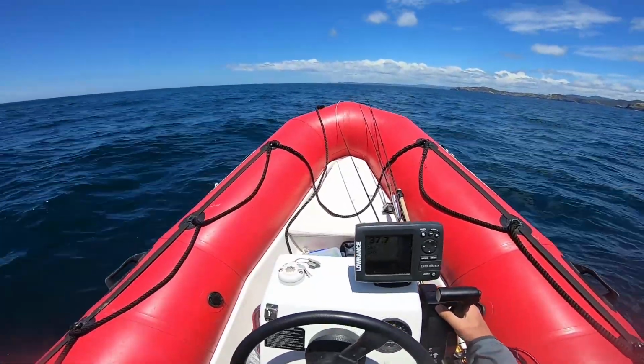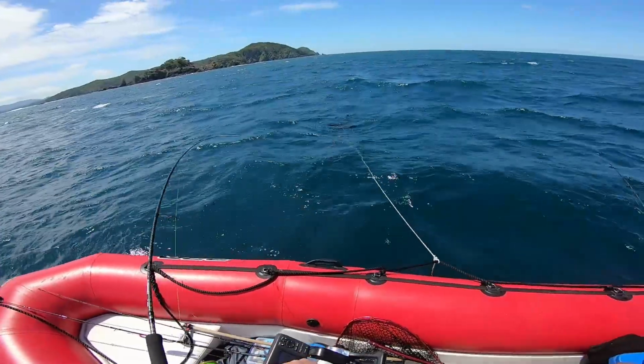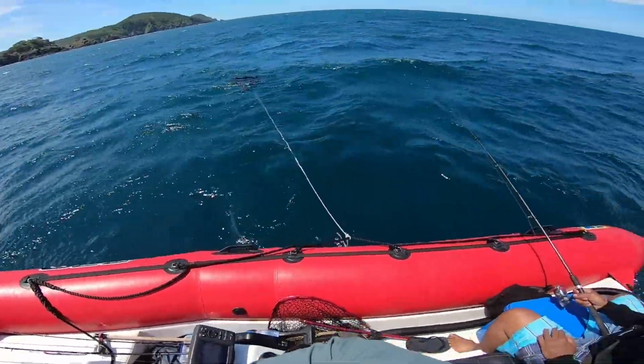So we made the call to head down towards the coast of Whangaruru. This move paid off pretty quick with a good fish on the first drift.